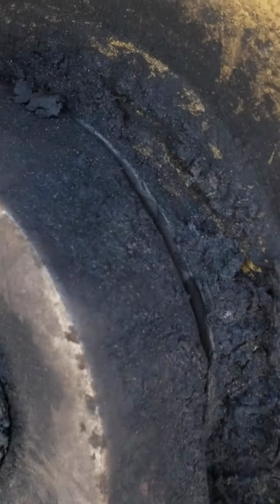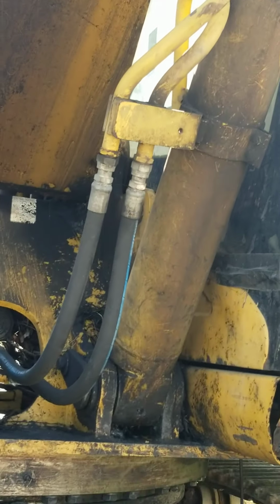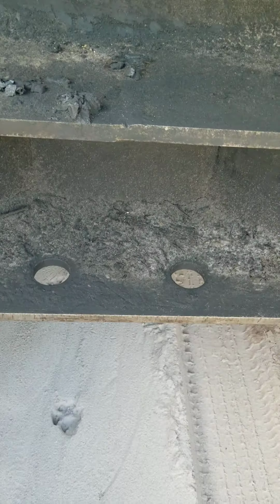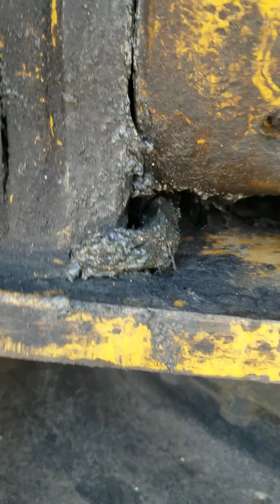And see all this stuff? That's heavy grease, man. Where they grease these little zerberts and they grease them. And all that dust that's stuck to the boom, that's because there's oil and grease all over it, and this oil sticks to it. Same thing as all of this down here. All of that down there is sand, and it's stuck there because of this grease. There's the big chunk of grease right there.